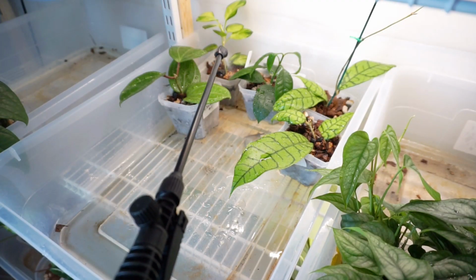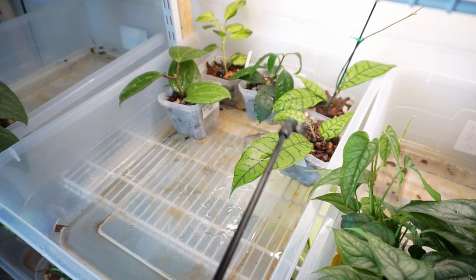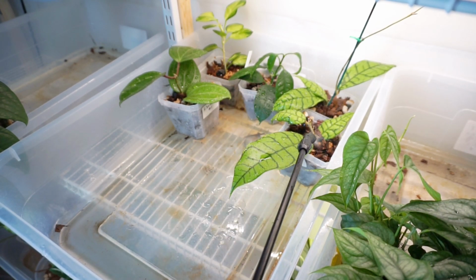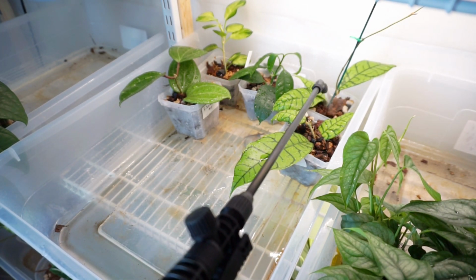So I recently bought a new sprayer. I'm waiting for it to get delivered, but I bought another 2-gallon one because I have the 1-gallon and I do have a 2-gallon. And this one that I'm using right now is a 2-gallon. I just ran out of the 1-gallon.